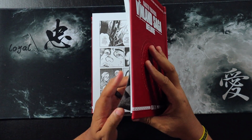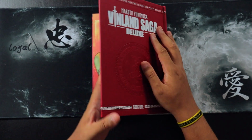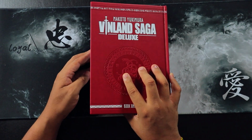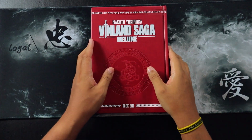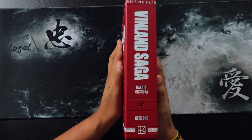The pages feel very quality. I mean, we know the contents of it. Like I said, I'm not going to show too much, but it just feels very quality. From what I'm looking at, when I'm looking at the panels and the art, it does not take away from the manga itself. So sometimes you may be like, oh, well, look at this spine. His spine's just going to look great on any shelf.